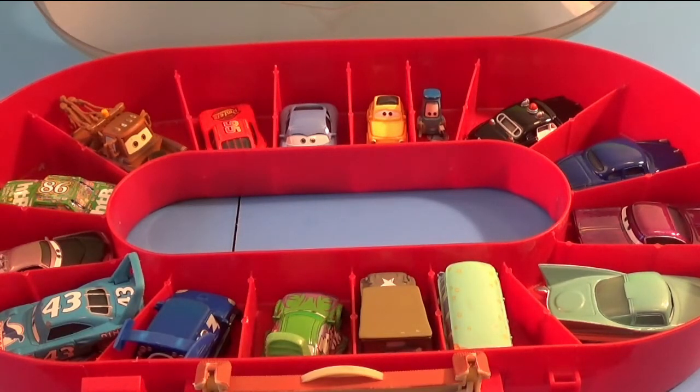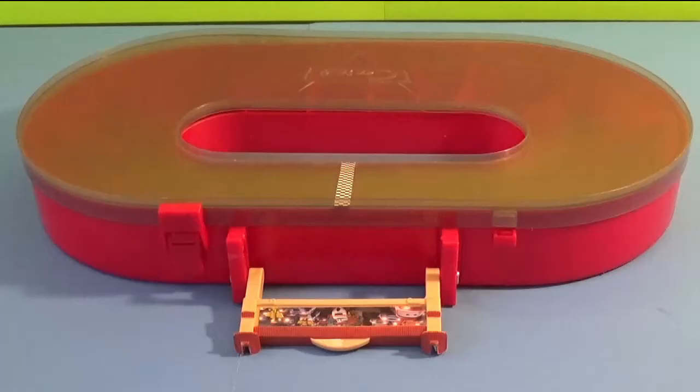Today I wanted to show you this Disney Cars race case, which also has a track on top of it, and also all the characters which are supposed to be on this box. Here's the case and the track on top of it. This case can hold up to 16 cars, and each slot inside has a picture of the cars which need to go on those slots.